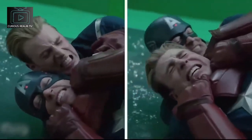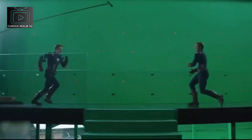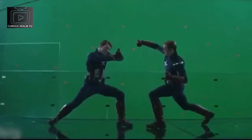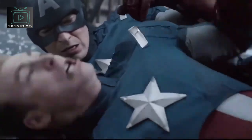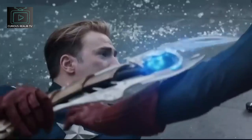Rather, only Chris had performed this fight alone. In reality, Chris would first punch from one side, and then come to the other side and play the role of the other Captain America. It means that there was no other Captain America here, but only one person had fought this fight. After this, the VFX team mixed these 2 scenes together, which made it look as if 2 Captain Americas were fighting each other. This is really unbelievable.